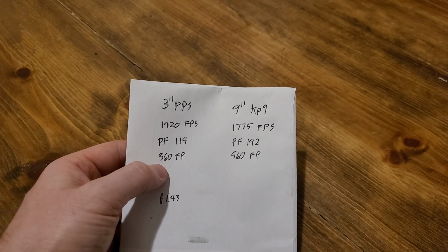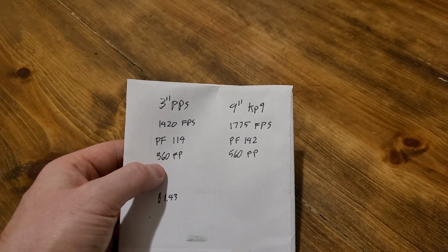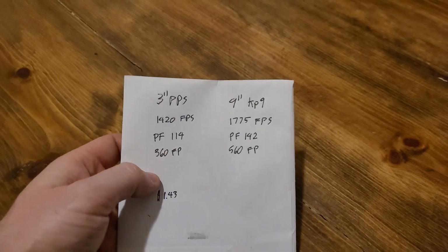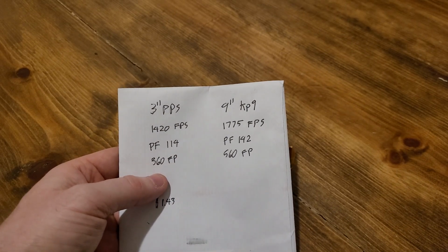Out of my 9-inch KP9, I got an average of 1,775 feet per second, which is pretty fast. Power factor of 142, and that's about 550 foot-pounds of kinetic energy. That's quite a bit for a 9mm round. Overall, as you can see, the recoil in both cases was on the milder end of things.